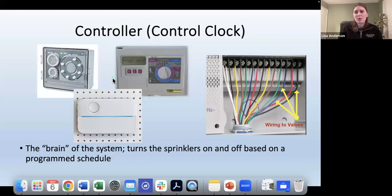As far as control clocks go, there are dozens, if not hundreds of different types. I'm going to go over 3 of the main types here. The first one is this top left-hand corner, which is the electromechanical clock. These are kind of the old-fashioned ones. They have pins and dials. There's not a lot of special features just because they're older versions, but they get the job done. They are functional. This wheel is run times, and then you have days and start times.